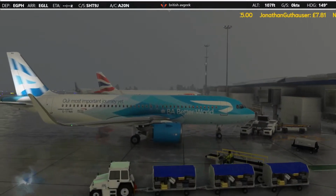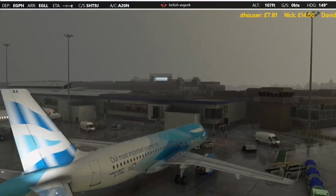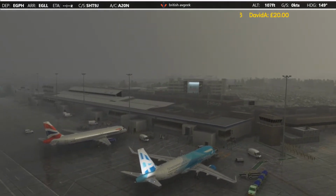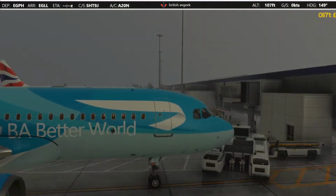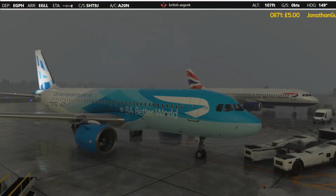We're in the latest experimental branch of the FlyByWire A32NX, and we've also got the fantastic Pyreeg Devco Edinburgh airport scenery as well from Microsoft Flight Simulator, though the cloud and the haze etc. is so low at the moment that it's not very much there to be seen. Beautiful BA Better World scenery as well.